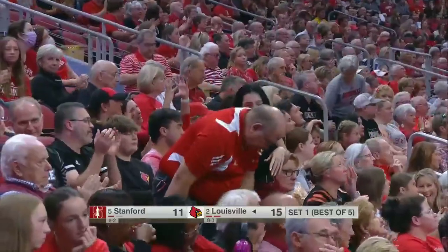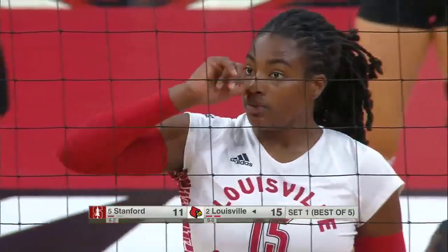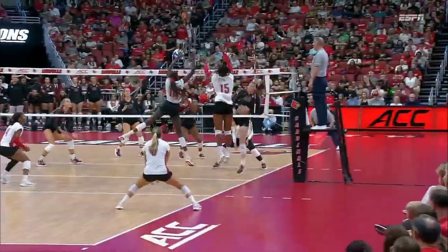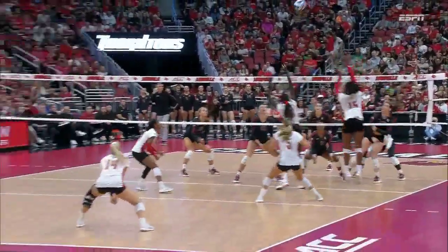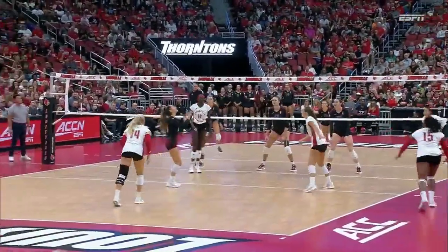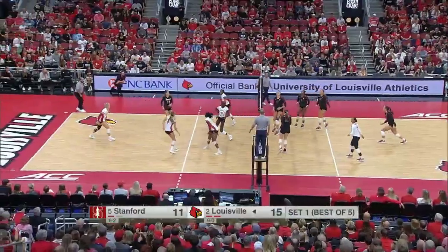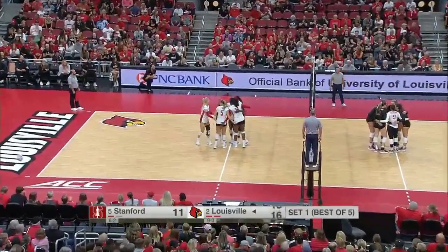We talked about second contact after the block touch. What a perfect set that time by the libero Elena Scott. Right on target to Aiko Jones. And you see just Louisville causing Stanford to be a little bit more one-dimensional than they would like. And you take that second ball from a former setter in Elena Scott, and you're going to get a point every time.